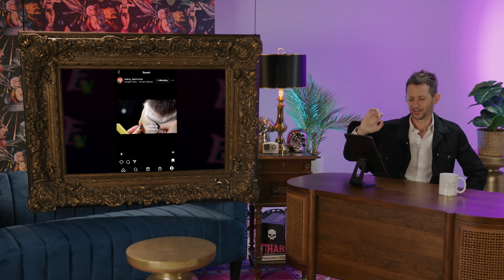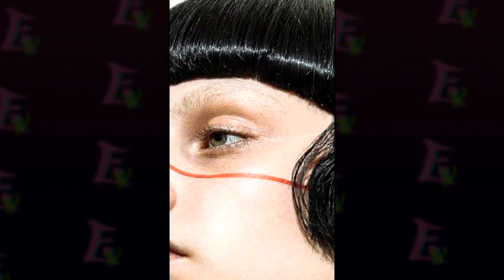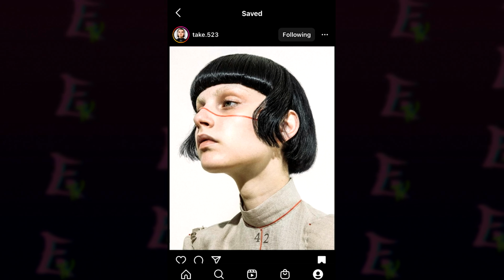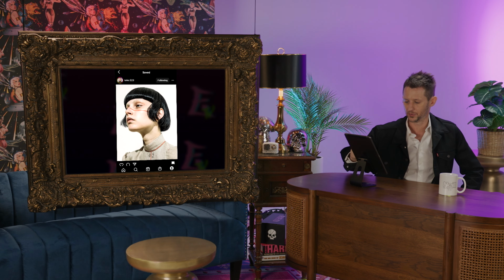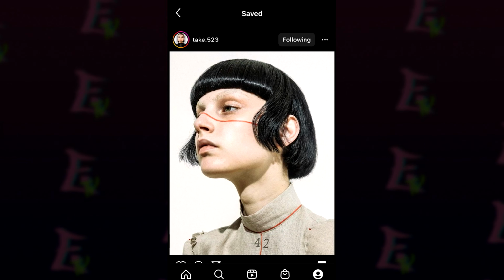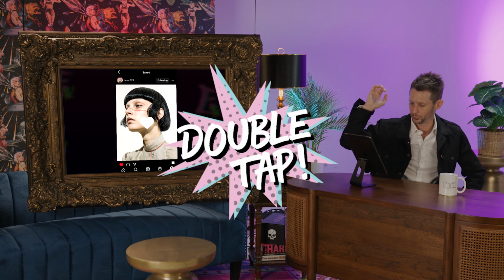Definitely. Oh, wait, and I forgot. Boom, I get a double tap. Talking about precision hair cutting, this is from Take 523. This fringe is like cut with a laser. And I love how it lines up with the makeup here. That seems to be running a thread into the fashion. So you can see the makeup balances with the head shape or the hair shape and the bob, the fringe, and then it's also featured down here in this fabric. I'm not sure how they accomplished it, but subtlety really makes the picture come alive. It's beautiful. And again, boom, double tap.